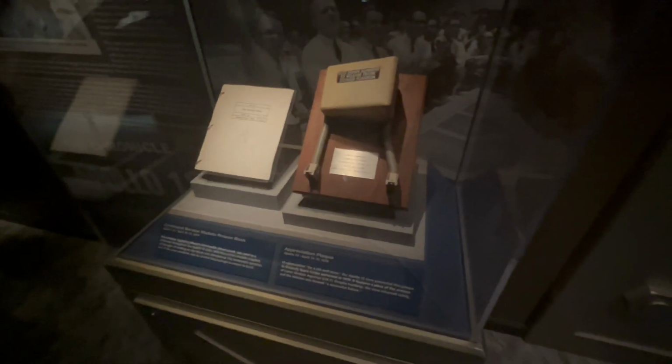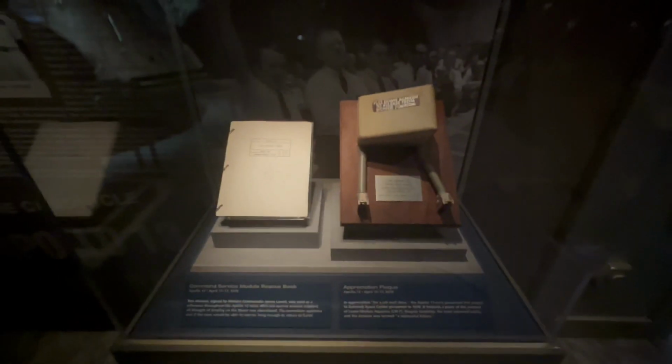Oh, this was the pull-down arm in Aquarius on Apollo 13. They took it off of the spaceship and put it on a plaque. That's cool.